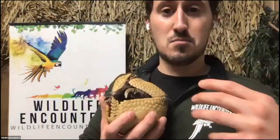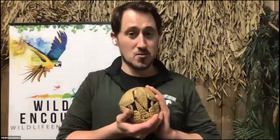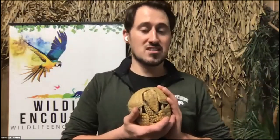And he has these giant claws. He rips up the ground, digs up the bugs, and he has an extremely long tongue that they stick down into the holes, grab the bugs, and then they eat them. Some of his favorite foods are going to be things like mealworms and cockroaches they like to eat. But in the wild, pretty much anything they can find.